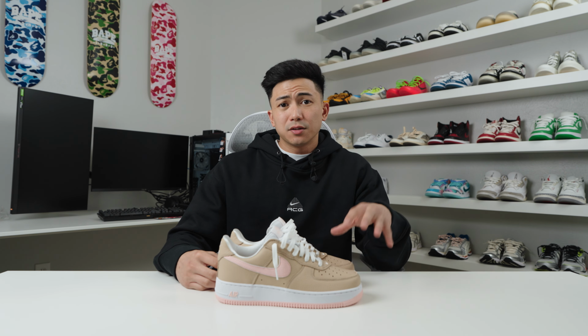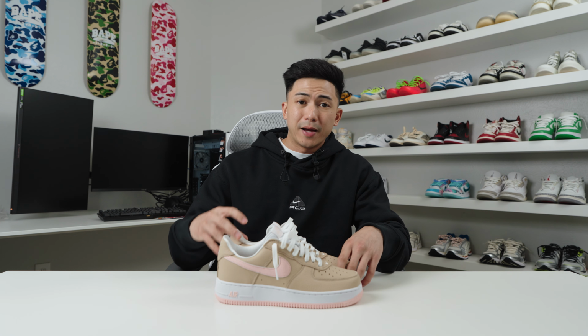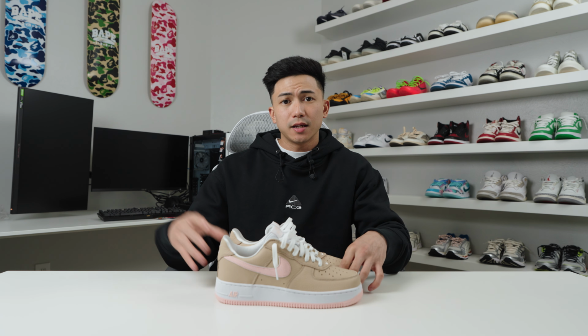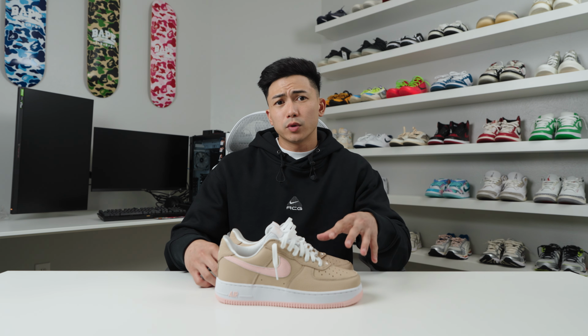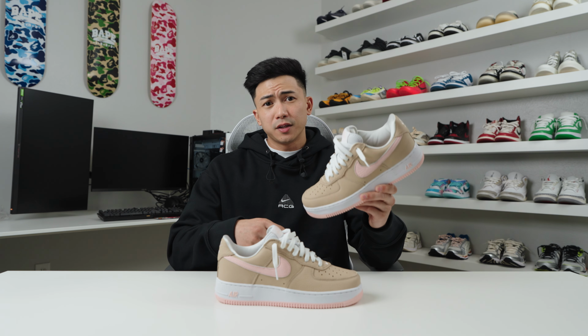Also, another little detail that I do appreciate about this shoe is that the tongue is made out of full leather, and the padding on the back heel is actually really soft and thick. I went with a size 8 in these and they fit perfect for me. But typically with Air Force Ones, I do go a half size down, and if you don't own a pair of Air Forces, you definitely need to put one inside your sneaker rotation.